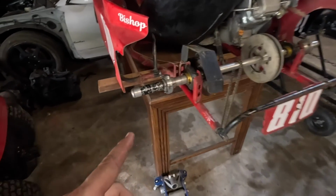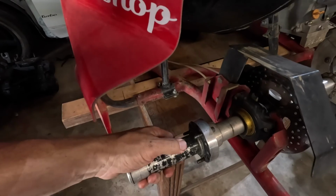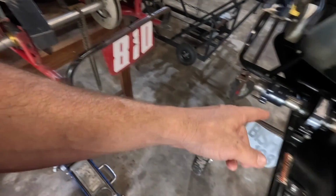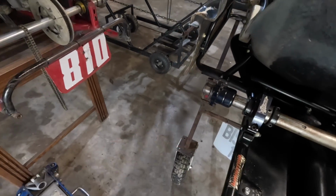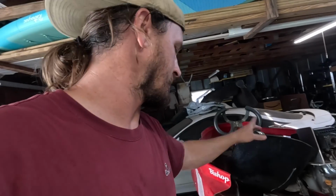I'm actually going to steal some spacers. When I got this cart, this thing is actually running spacers, if you can see that. And we'll get those put in here. That way we'll get rid of all that play. We'll get this girl mounted back together so she's ready to run.